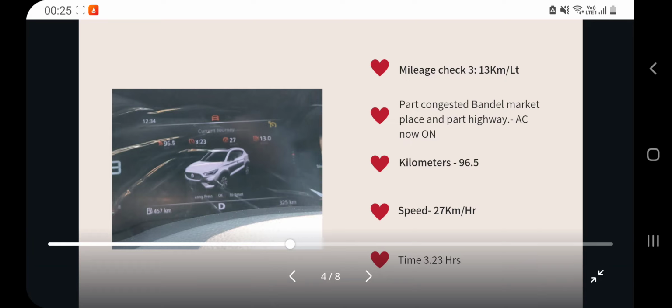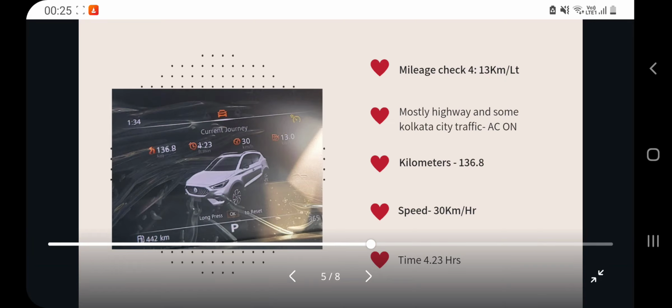After that, the fourth mileage check-in that I did, by now we'd covered 136 kilometers, and the mileage check was again 13 kilometers per liter, as you can see from the screen. Total time of 4.23 hours, and we averaged 30 kilometers per hour in our journey back. I think this is quite commendable.